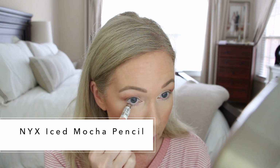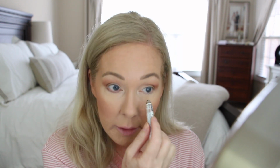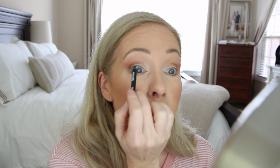Pretty much always one of my staples is the NYX Jumbo Pencil. One of the things I just don't do anymore is harsh eyeliner. I feel like I have a whole list of things I've done since I'm in my 40s, makeup I used to do that makes you look a little older or harsh, things I've done to try to lighten it up. Not just makeup, but beauty in general. I use a few different black eyeliners just to darken up this lash line.